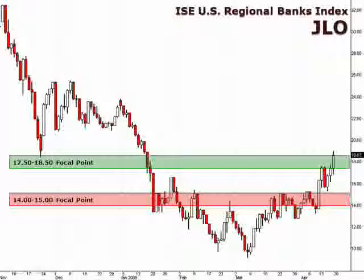Next, I want to take a look at the ISE Regional Banks Index, which is the symbol JLO. After we broke out above that 14 to 15 focal point below, we were targeting a move up into that 17.5 to 18.5 area on the upside. At this stage, with Friday's market move, we saw us pushing, even overshooting that focal point just slightly. These are now completing all the measured moves higher. If the market actually advances higher above this, then it's doing an extended move. We may see $19 or something like that in the short term, but we are looking for some sort of a consolidation to occur somewhere off these levels.